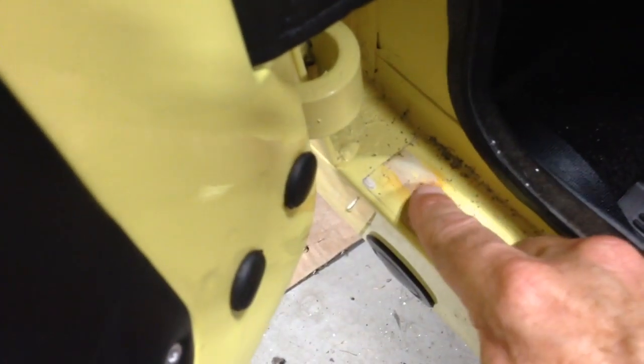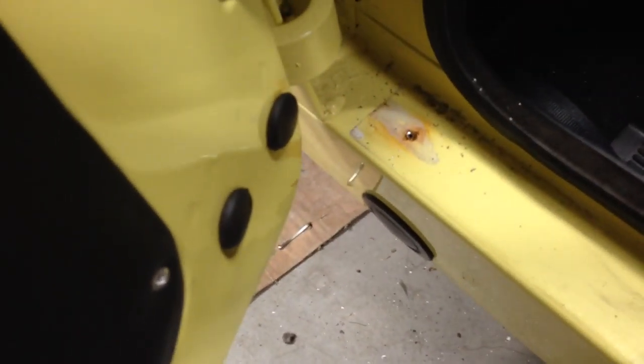Ta-da! Look at that. Excellent. So we have a little bit of rust from where the rivet was drilled, which we will clean up, and we have an excellent rocker panel. That's really good news, because I was worried there was some old problem that somebody was maybe trying to hide under there, but I think it was just a bit of an accessorizing thing that happened without so much regard for the heritage of the car, but more for the appearance.